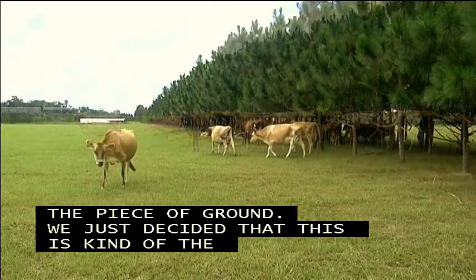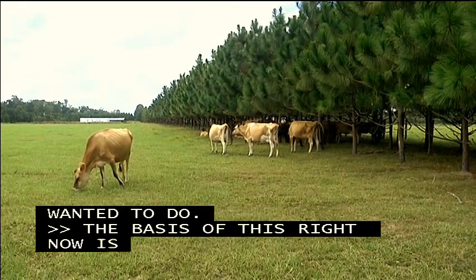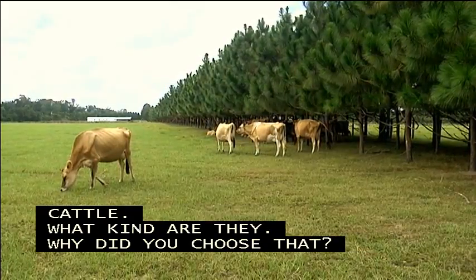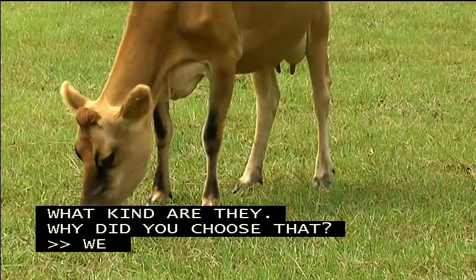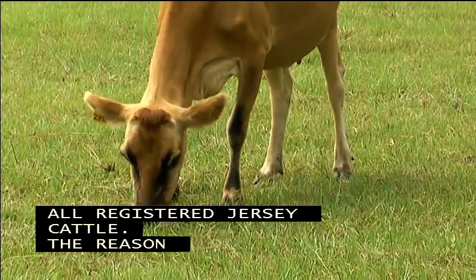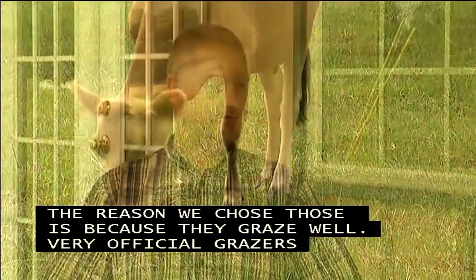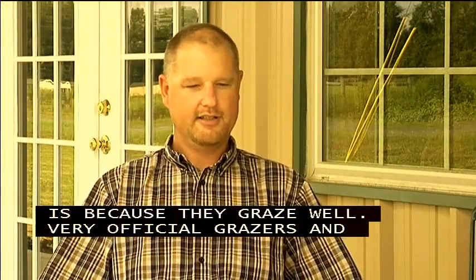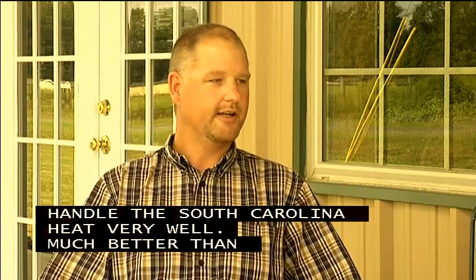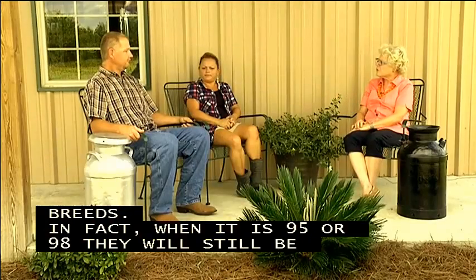And the basis of this right now is a wonderful herd of cattle. What kind are they and why did you choose that? We have Jersey cows, all registered Jersey cattle. The reason we chose those cattle is because they graze well. Very efficient grazers, and they handle the South Carolina heat very well, much better than other breeds. In fact, when it's 95 or 98 degrees, they'll still be out there grazing on the grass and seem to actually enjoy it.